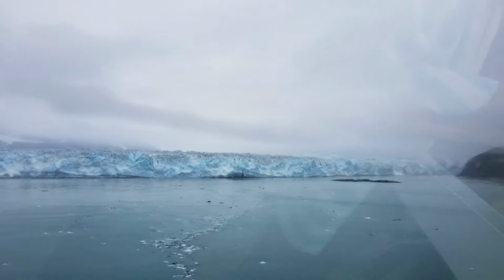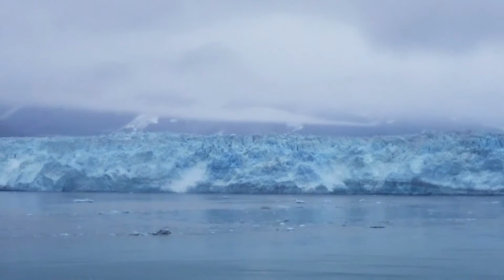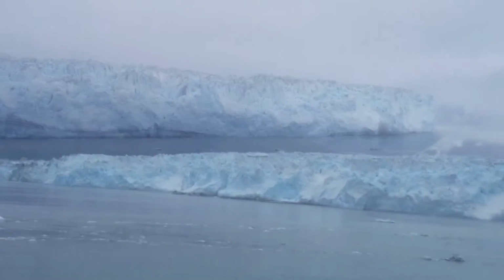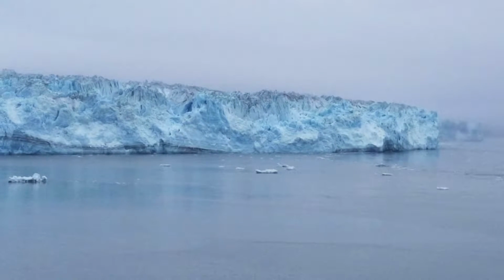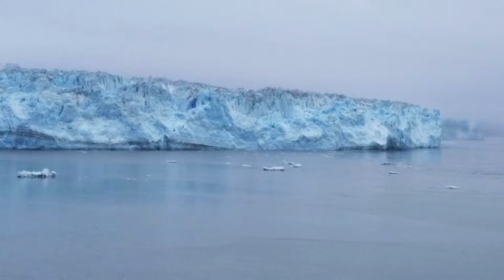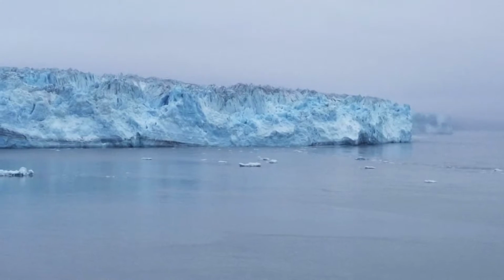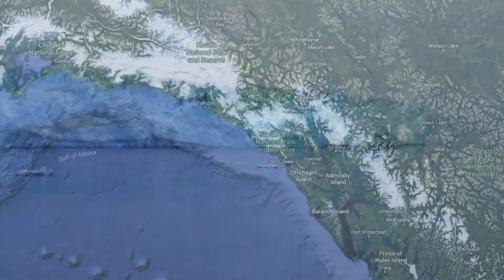It's 76 miles long from its source, and it takes ice falling on its source 400 years to reach the ocean. It has that bright blue look because it calves so often it stays fresh on its surface, and it is a very, very active glacier.